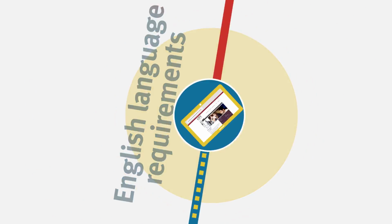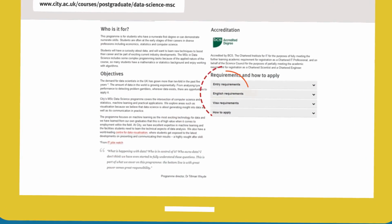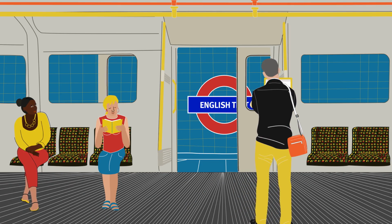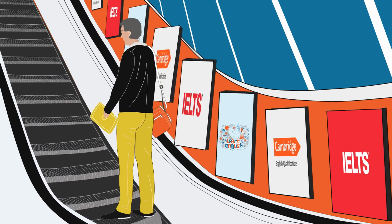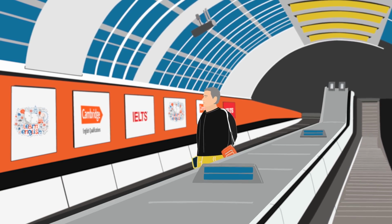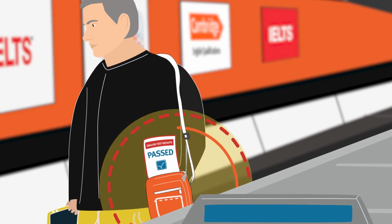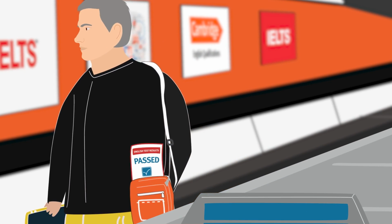English language requirements. If English is not your first language, you'll need to take an English language test. Look at the level of English required and which qualifications are accepted. You do not need to resit the test if you have already taken it at the required level within 2 years of the start of your intended course.